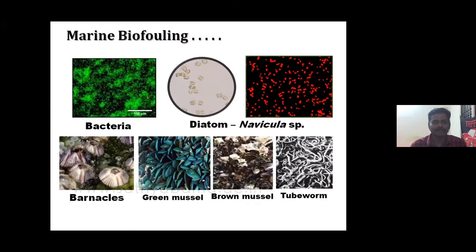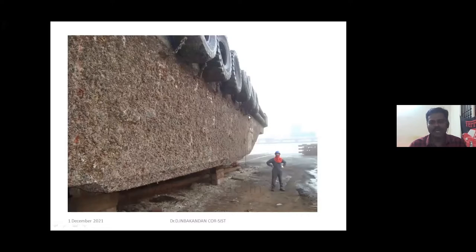So these are all the heroes of marine biofouling. It may be bacteria, it may be a diatom. The best example is Navicula species. And barnacles, here we can see the barnacles. It is a crustacean, whereas these are annelids and these are mollusks, green mussels. So these are tube worms, and these are green mussels and brown mussels. They are bivalves.